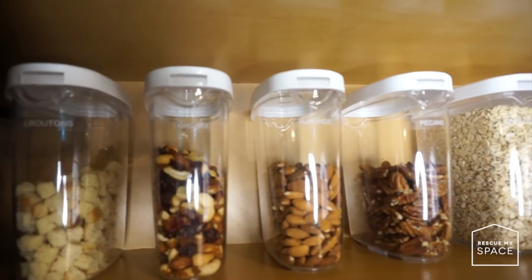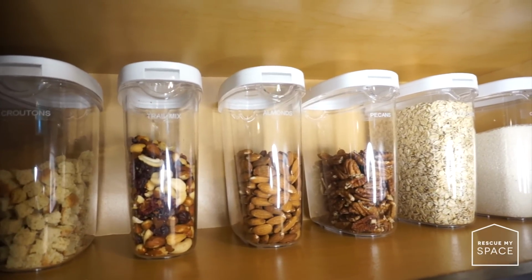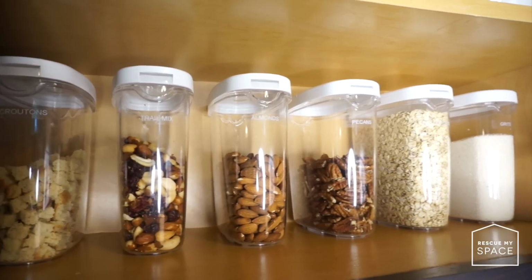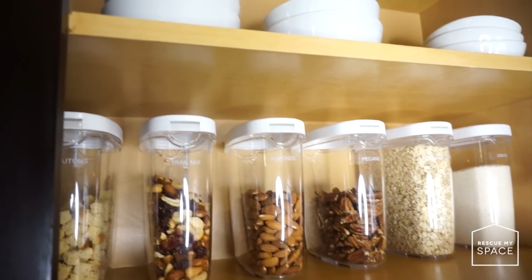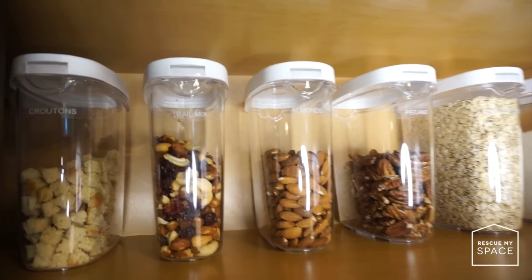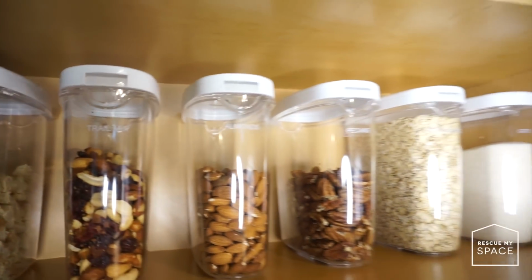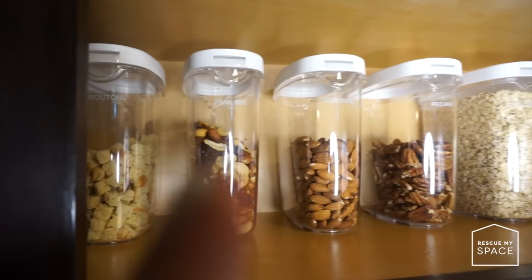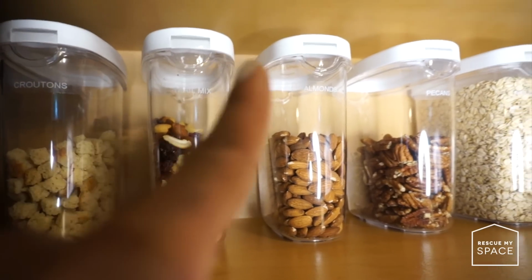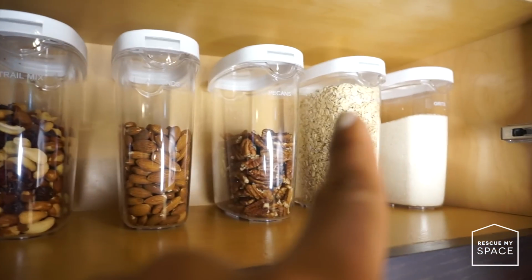And last but not least, if you did see my pantry haul video, you did see that I have smaller versions of the cereal containers. And because they couldn't fit in my pantry, I did end up adding them to my kitchen cabinet. And I actually prefer them being here. And in these containers is where I have my nuts, I have my croutons in here, I have my oatmeal, and I also have grits, which is one of my personal favorite items in the world. And they just fit perfectly in the space.